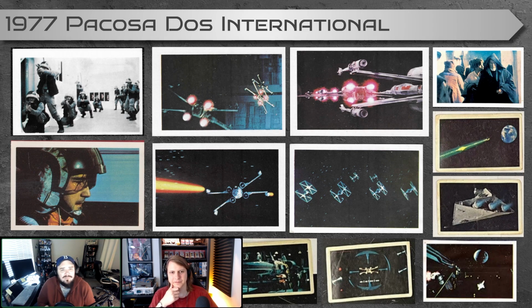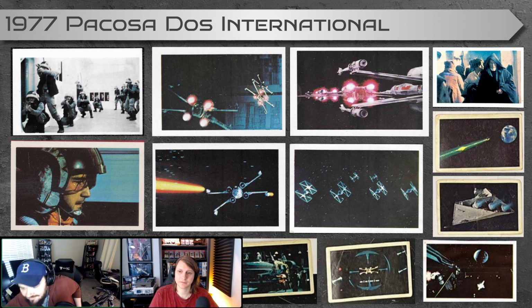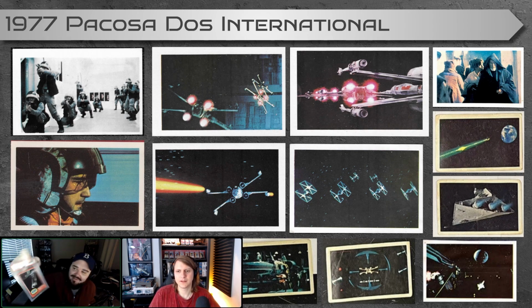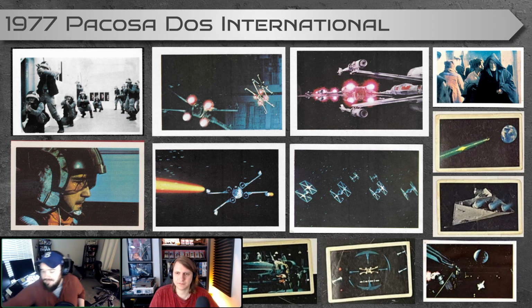I would have liked to have seen some more of this in the main line Topps releases. We treasured things like the spectacular space battle card, which features an X-Wing and TIE fighter, but there's just not a lot of those in the set. There are a few, and those are some of my favorites for that reason.